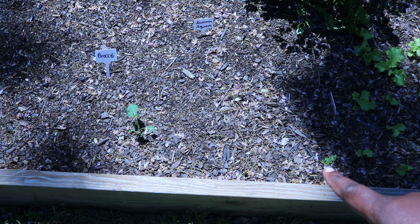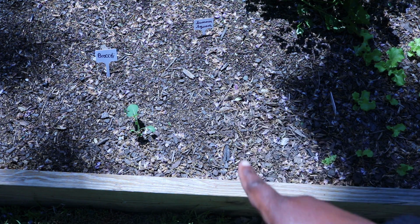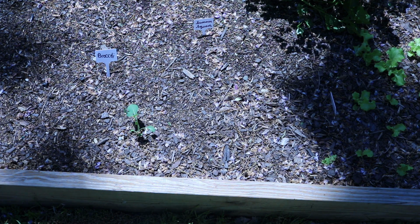And so yesterday I just put in some squash seeds in this spot to see if I can get some squash. That'd be cool. We eat quite a bit of squash. I was going to do eggplant or something, but we eat more squash than eggplant, so I put some squash in there. Nothing's come up. It's just been a day.